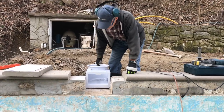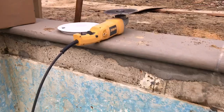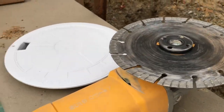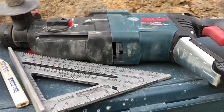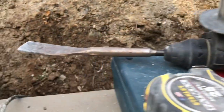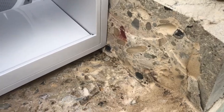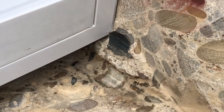Yes, sir. So we've been using a combination of 7-inch grinder with a diamond cutting wheel, which throws the dust nicely. And then the good old Bosch Bulldog with the chisel blade on there. As we're getting down through there, we keep encountering pieces of rebar. Like I said, piece right there at the edge of the skimmer.